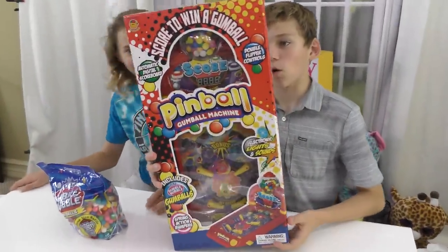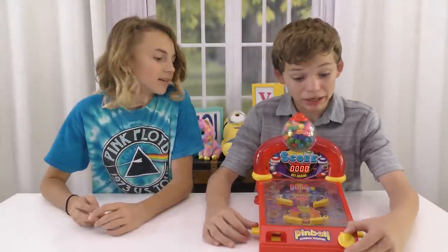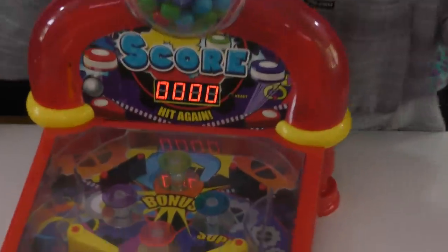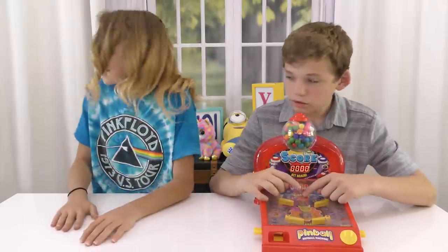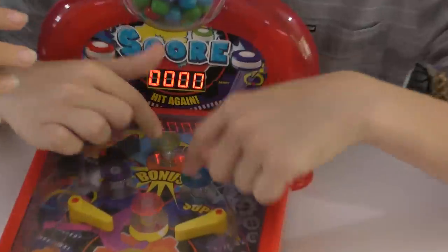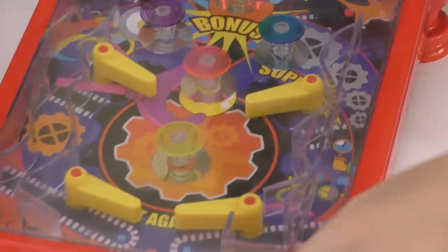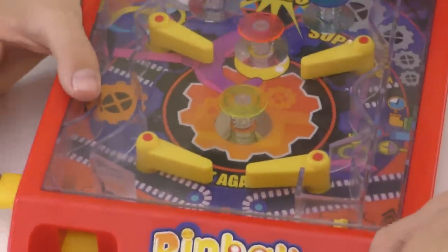Adult assembly requirements. This is a pinball gumball machine, so we're gonna see how it plays. If you don't know what pinball is, we have a little ball and you have to try and hit these little bumpers. You have to hit the pink one to actually get a gumball, but all these ones just give you points. Yeah, they're like bonus. You have to try to get a high score. As soon as you hit one, it starts. Good job.